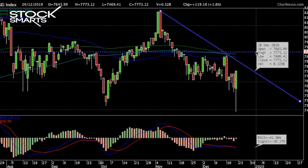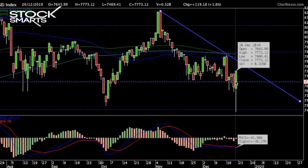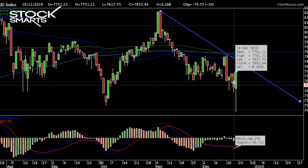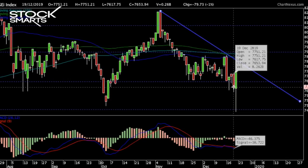But before it even goes there, if you notice it, this 7,692 or 7,700 level is a functioning support. It did not hold its ground yesterday. This was when Trump was impeached. As you all know, events like that create volatility in the markets. Opened here, boom, closed there.